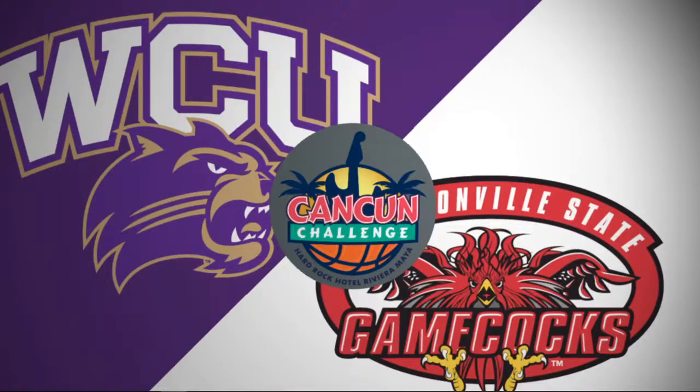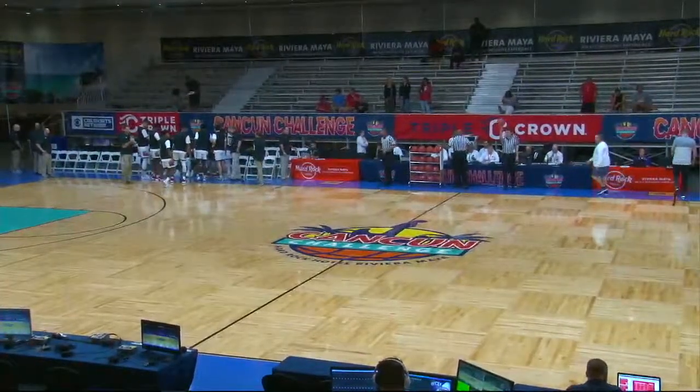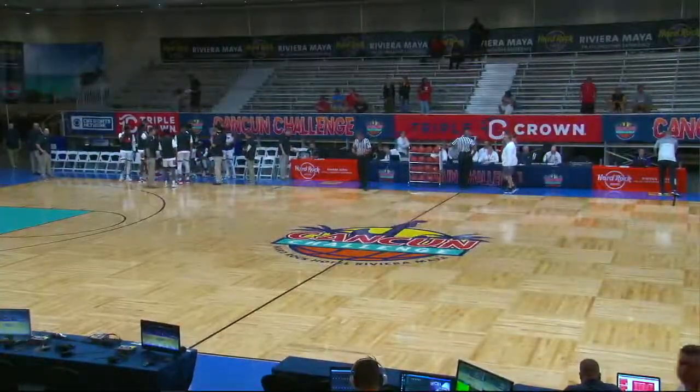Time to throw it up and get it going here. Gamecocks in search of their first win of the season. And now, here come together the starters for the Western Carolina Cowboys.